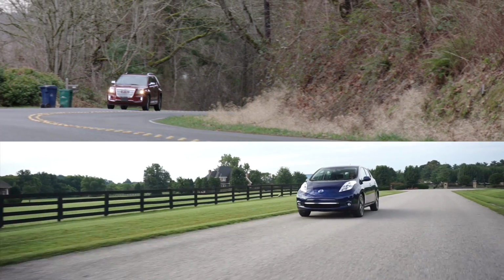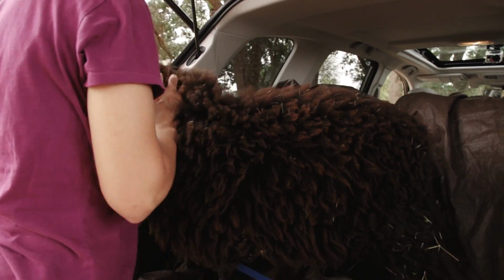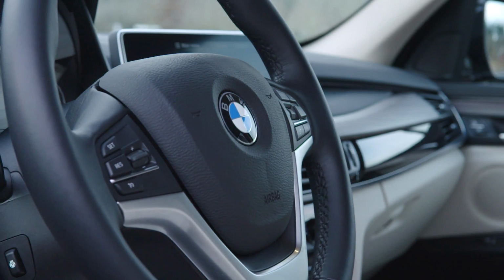So how can these two worlds possibly come together? Is there any hope for a green world that also allows us to take all our stuff with us? Maybe there is, and it comes from an unlikely place: Germany.